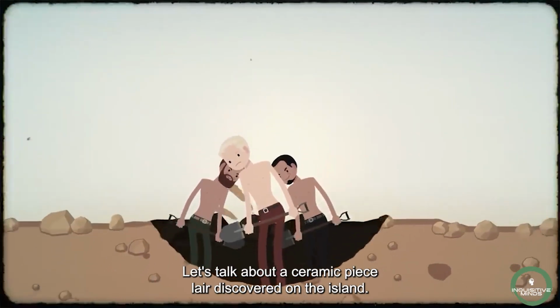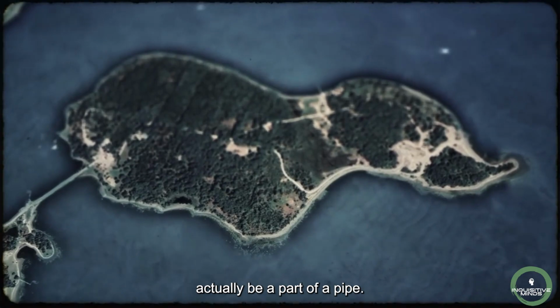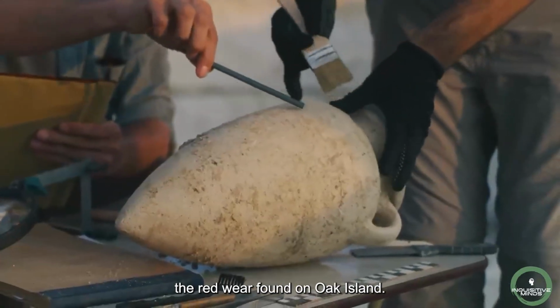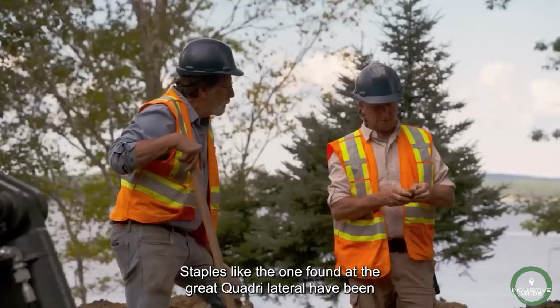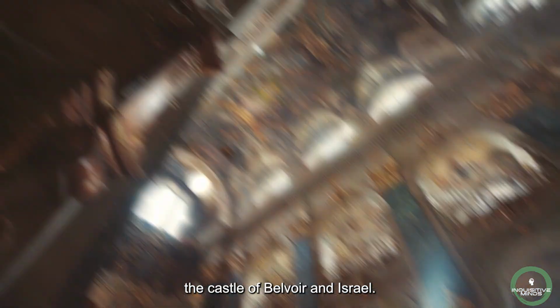Moving on, let's talk about a ceramic piece Laird discovered on the island. While Laird believes it dates back to the early 1700s, it could actually be a part of a pipe. Interestingly, the type of clay used in the ceramic piece resembles the redware found on Oak Island. Staples, like the one found at the Great Quadrilateral, have been discovered in unexpected places like Notre Dame Cathedral and the Castle of Belvoir in Israel.